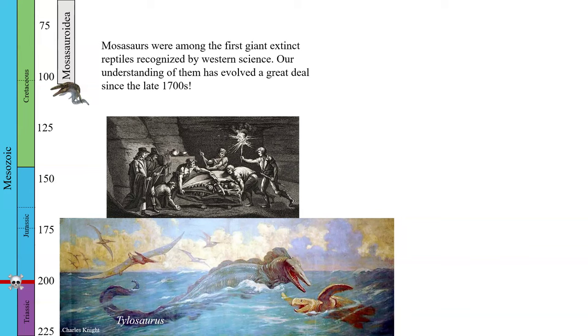I also like the Maastricht monster because after it gets found, it goes to, well, not a museum, there's no museum. It goes somewhere in the Netherlands, and in the early 1800s, Napoleon takes it. So if you want to see this fossil, it's in Paris, and it still is in Paris because Napoleon took it real early. Anyway, mosasaurs have been around a long time. We knew about mosasaurs before we knew about dinosaurs.